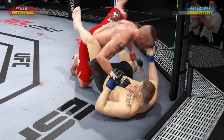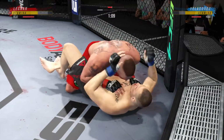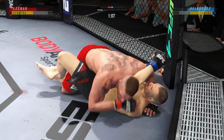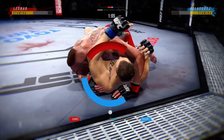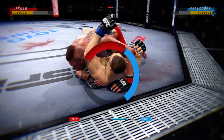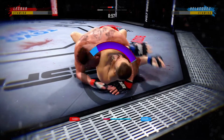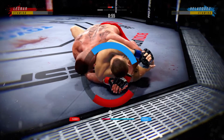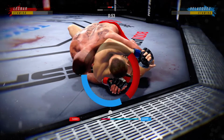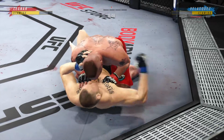Well, pretty good work off of the bottom here by Velasquez. Oh, useful strike on the ground that was. He's putting him in exactly the positions he needs to be in right now. He's able to relax here. And he understands, being a veteran of so many fights, that as long as he's on top, he's winning. He feels like he's winning here. Now he's okay. Now he can escape.